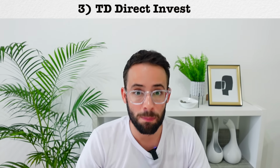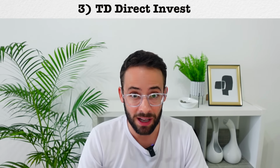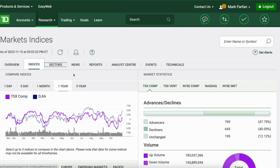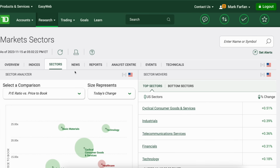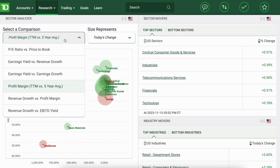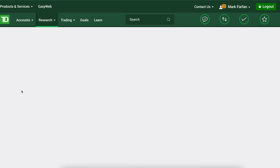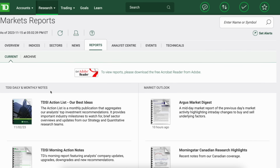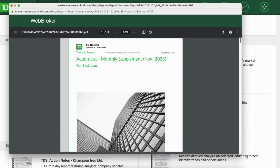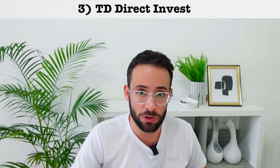$25 per quarter. The main pro of TD Direct Invest as compared to the other platforms is that I think it has the best research and analytics tools of any of these platforms. You can download extensive reports and quant analysis on any stock or ETF that you're looking for. And there's also a lot of good educational content on TD that helps you learn how to trade more advanced things like options and trading strategies. So really, TD is a wealth of knowledge and information.